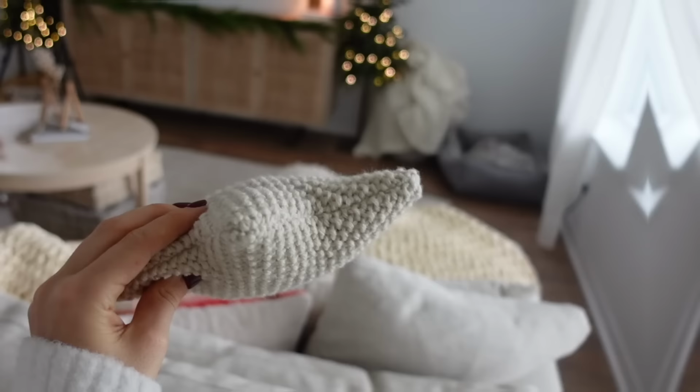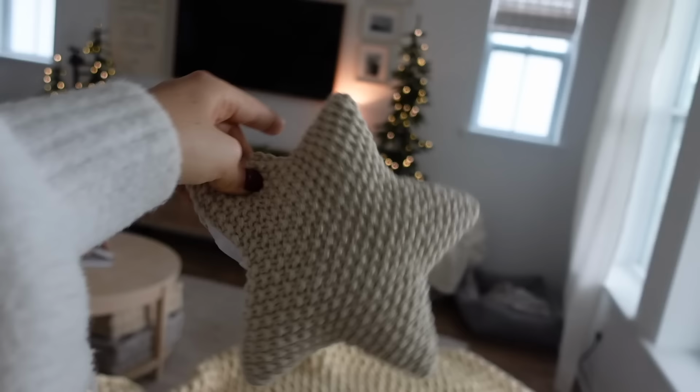So this tree topper is meant for our real tree once we get it, but since we don't have it yet, I'm just gonna go ahead and put it on the big tree we have.